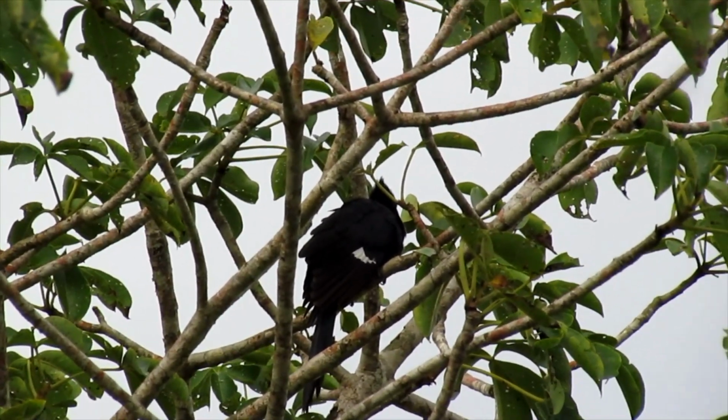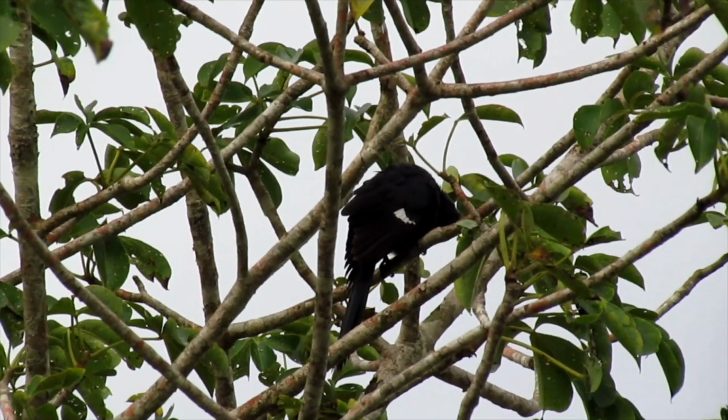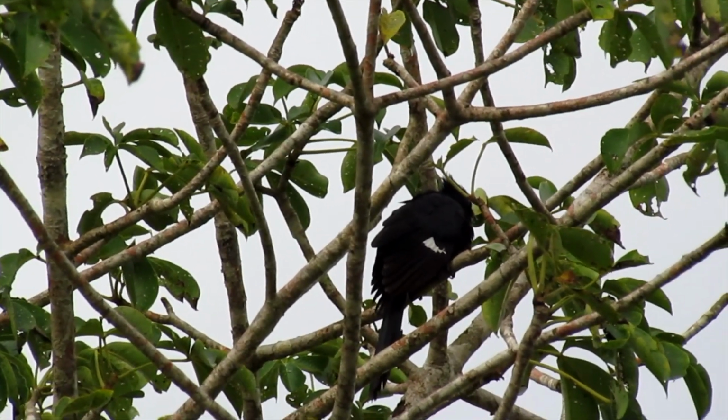This is the pied cuckoo. It's got a spiky crest, as you can see there.